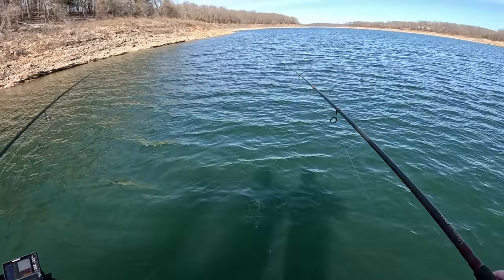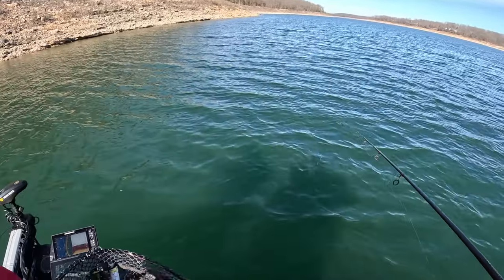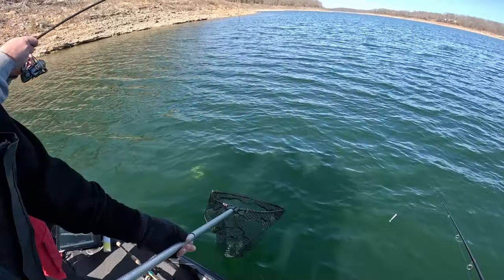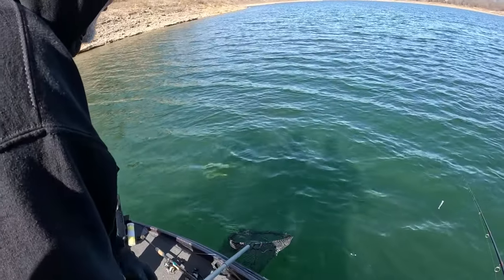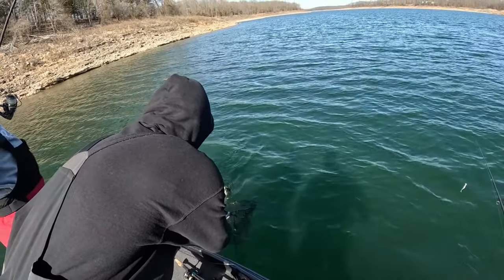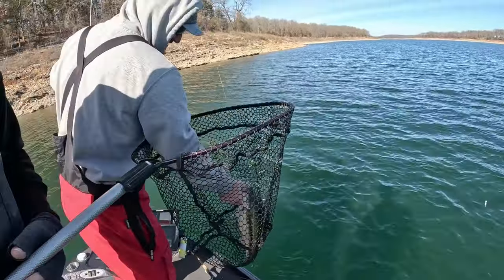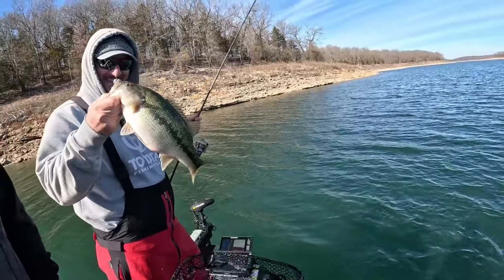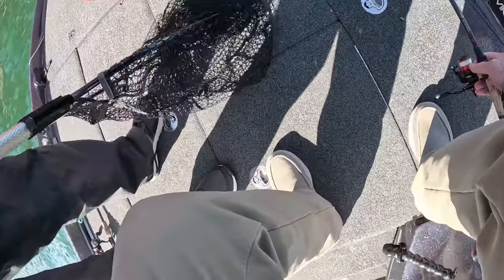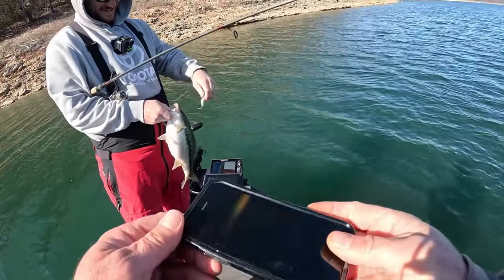No, it ain't no drum. No, that's a big fish. He's coming up. He's getting ready to jump. This is a big smallmouth. Good one, dude. That's a stud. That's a big one. That's like a 3-pound Kentucky. Nice, dude. We gotta get a picture of that. Look at the belly on that guy. Oh, holy moly.